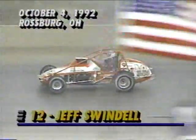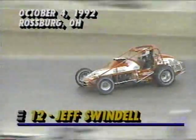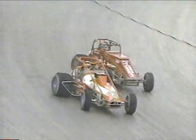The Silver Crown title came down to the final race of the year at Eldora in the Four Crown Nationals, where Swindell had to protect his lead, Butler had to win, and Sills needed a miracle. A 50-lapper at Eldora, out in front both in point standings and in the race, Jeff Swindell. But look who's second. There's Butler. To win the championship, Butler will have to win the race or at least beat Swindell on the racetrack.